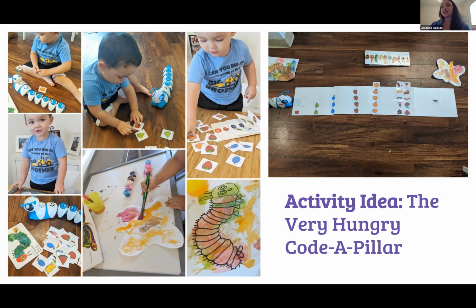So instead of just painting a picture or making a diorama or whatever else you would do as a culminating unit on that topic or that book, adding in the robot can really add a bit of hands-on fun to that as well.